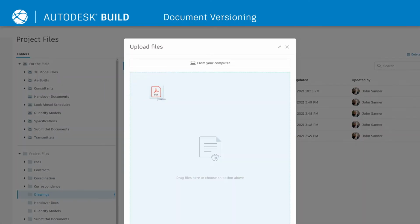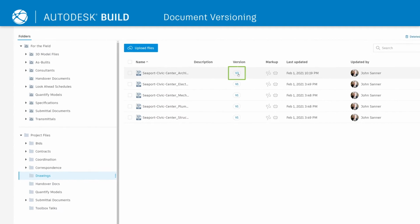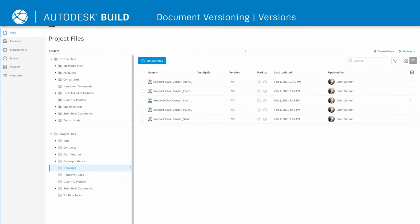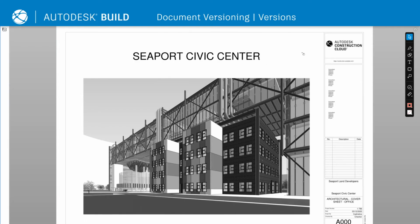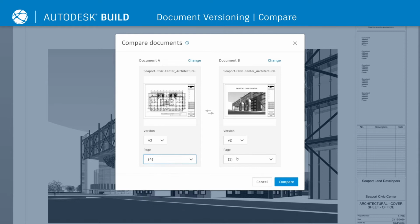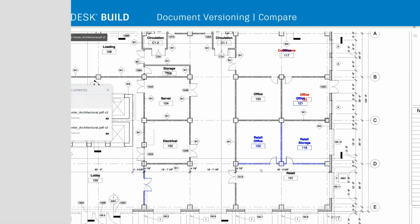Document versioning helps manage the sharing and distribution of new versions or changes to models and drawings, keeping everyone on the same page. Versions automatically get updated with clear indicators when new files are uploaded. Teams can easily compare file versions by overlaying and aligning them on top of each other with color outlines.